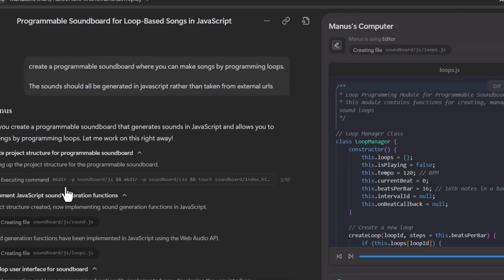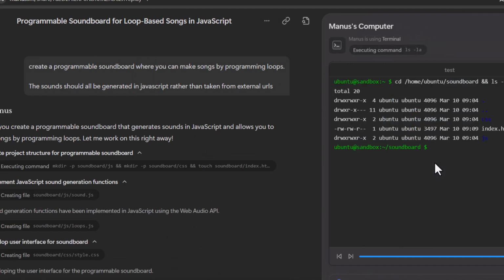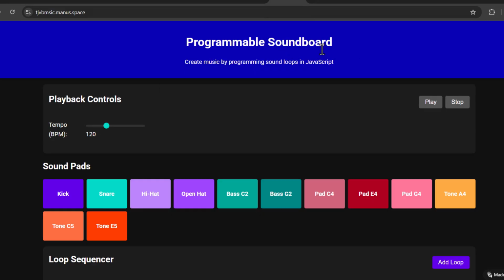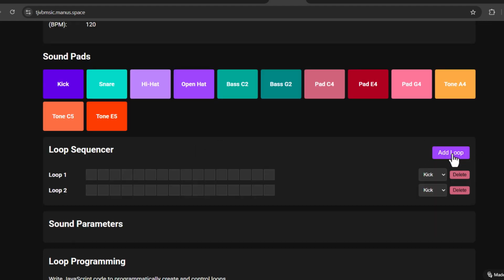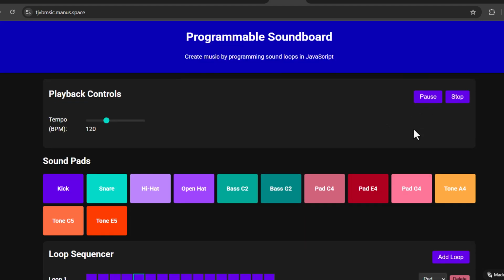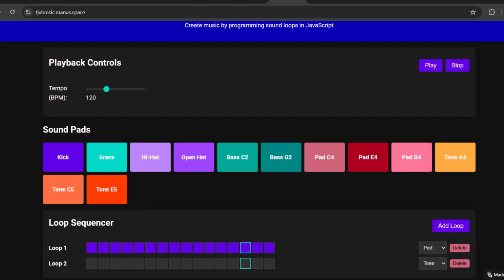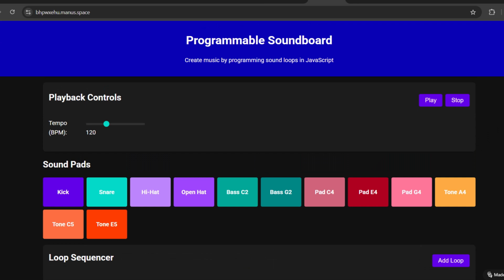Okay, so Manus starts doing the job. You can again watch the process on this side. A few moments later, it's done. Again, it hosted it over here on Manus Space for free. Now let's click on this and you see the programmable soundboard. Excellent work. And there are other controls it put here. For example, you can add a loop over here. Yeah, let's add pad. Amazing, amazing.